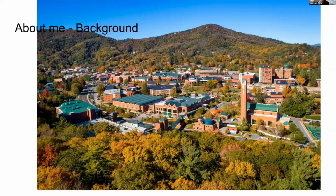A little bit about myself before we get started. I come from North Carolina. That was where I did a lot of my school, and my original undergraduate work was at this college here, Appalachian State, up in the mountains. You can see it's nestled in this valley in the Appalachian Mountains in North Carolina.